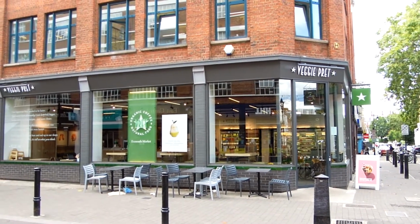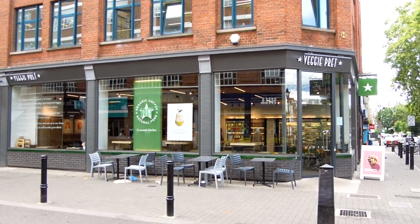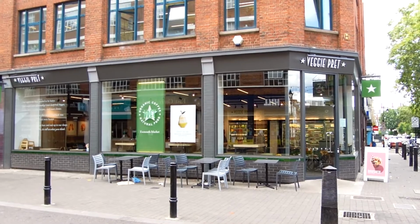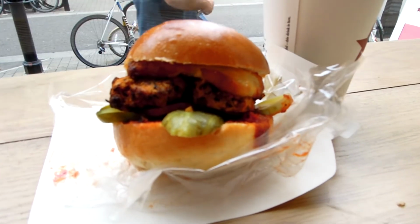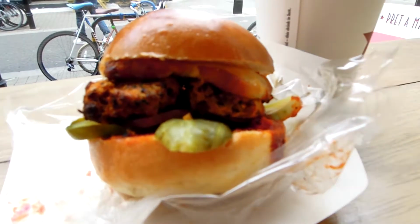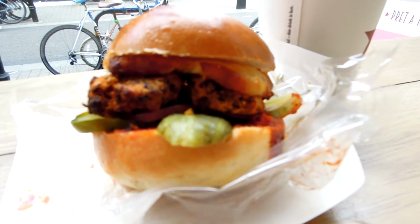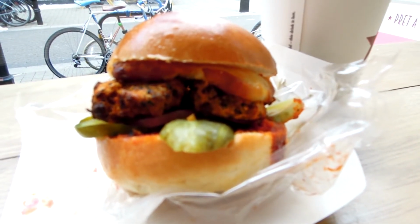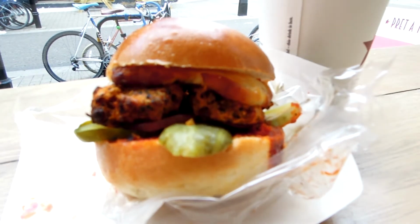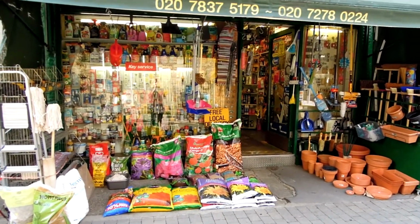It includes fresh fruits and vegetables, baked goods, and a variety of different packaged things like grains, canned items like beans, and many other things. So this is quite a big store which sells a lot of organic food and various ingredients for making food.